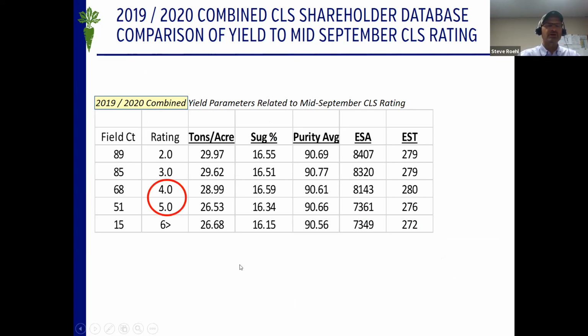And what I want to bring to your attention is that particular slippery slope that we looked at in tons per acre and extractable sucrose per acre when it comes to the actual values. If we take a look at that particular transition, you can see that there's a drastic drop in tons per acre and sugar, and that's what leads to the rather large drop in extractable sucrose per acre of almost a full 1,000 pounds across that particular range.